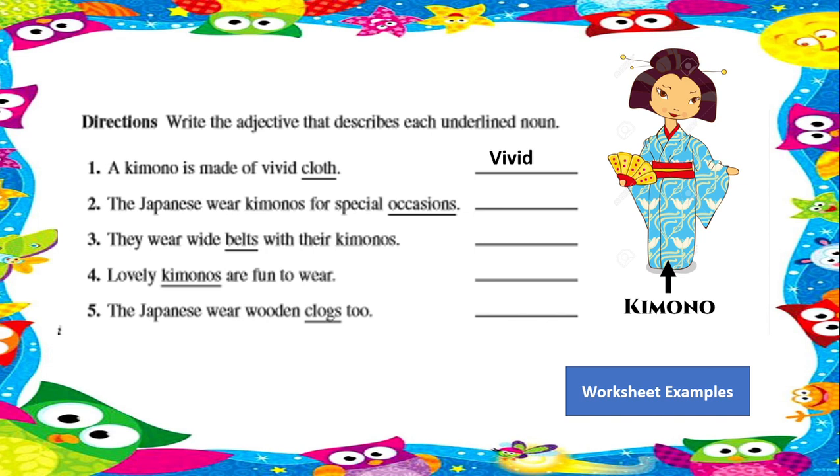The Japanese wear kimonos for special occasions. Occasions here is the noun. Where is the word that describes this noun? Special. Good. They wear white belts with their kimonos. Where is the noun here? Belts. What is the word that describes this noun? White belts.